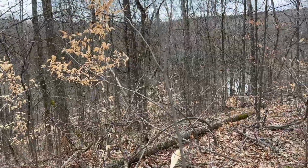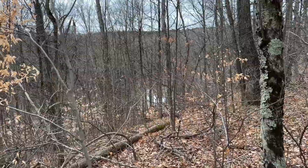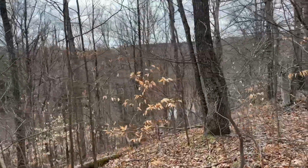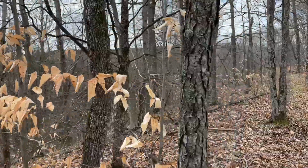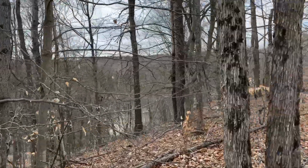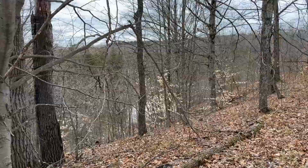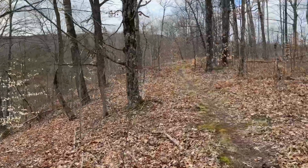One thing I like about spring hiking, even though the woods are going to be full at this time of the year, you still get little peeks of the river through the trees because there's no foliage yet. So as you can see, climbed up away from the river a little bit, but we still have little peeks of it. Lovely, lovely.